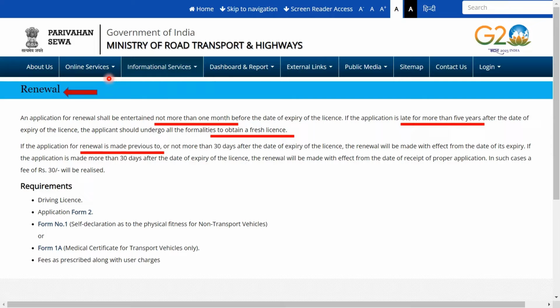Now, what it further says is if the application for renewal is made either before expiry or within 30 days of expiry, then the expiry date of the new license will be with effect from the date of the expiry of previous license. Now, if the applications are made after 30 days of the date of expiry of license, then the renewal will be made with effect from the date of receipt of proper application. So what this means is that if you're applying after 30 days, whenever you apply, the expiry date will be calculated from that date, and there would be a 30 rupees fee also that might be realized.